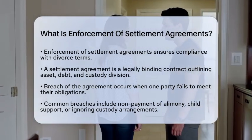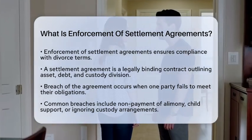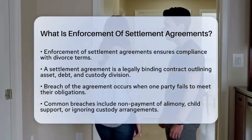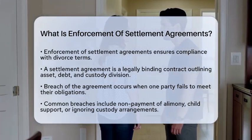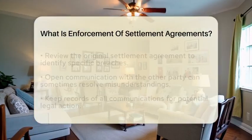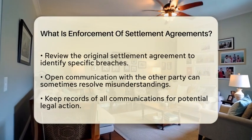First, let's clarify what a settlement agreement is. A settlement agreement is a legally binding contract that outlines how assets, debts, custody, and other responsibilities will be divided between former spouses. This agreement is typically included in the final divorce judgment, making it an essential part of the divorce process. Now, what happens if one party breaches the agreement?